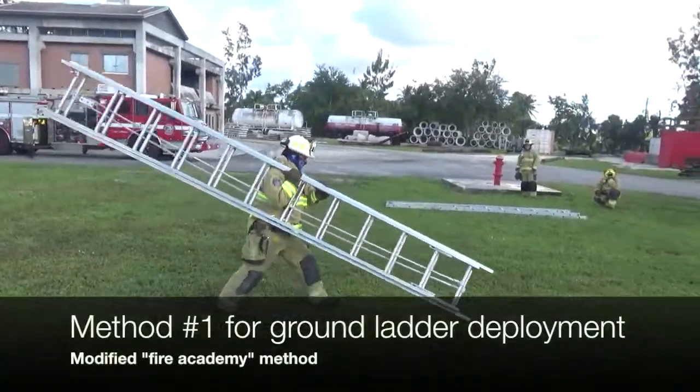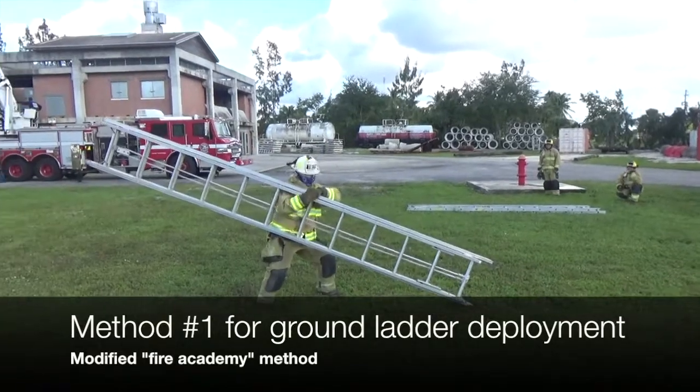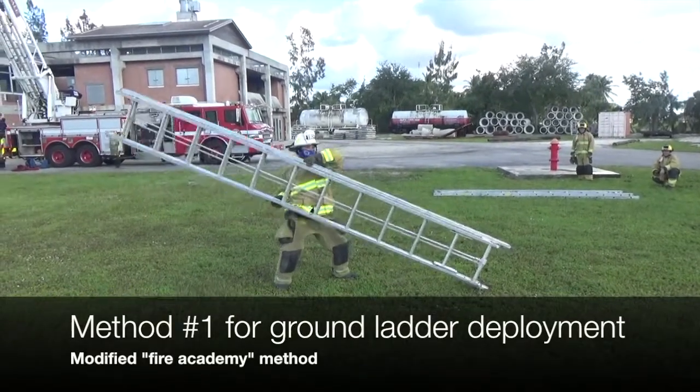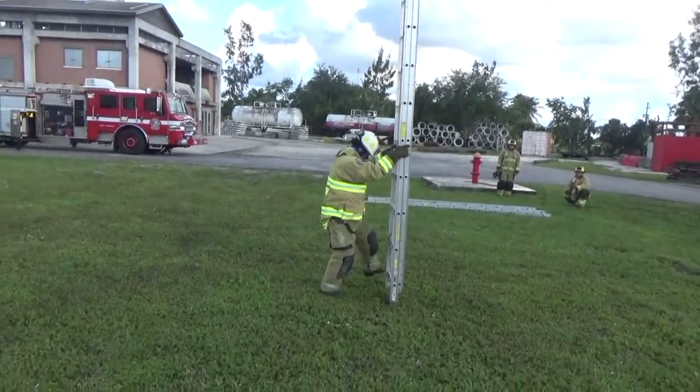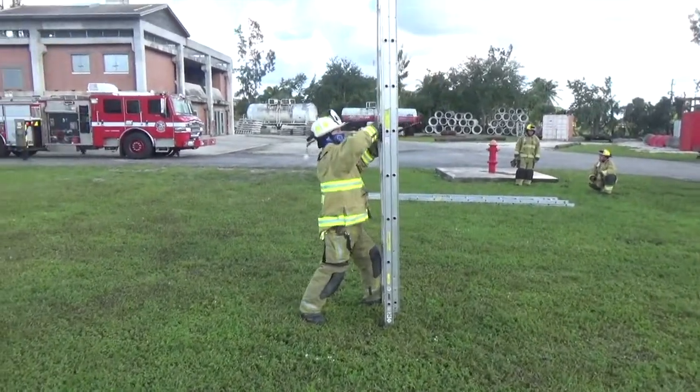The first method of deployment is what we have coined the Modified Fire Academy method. It is essentially what is taught at most fire academies without bedding the ladder prior to raising it.